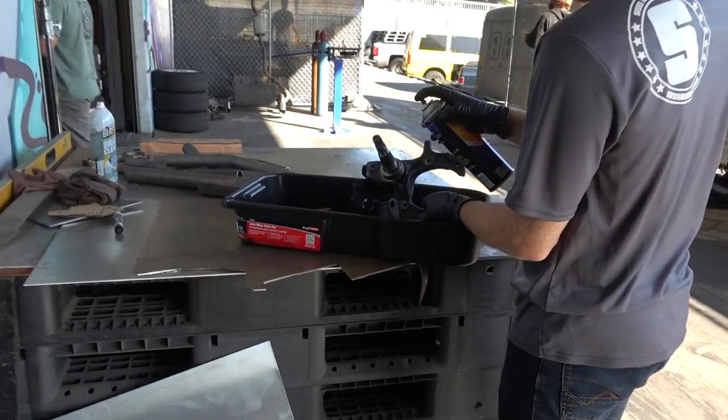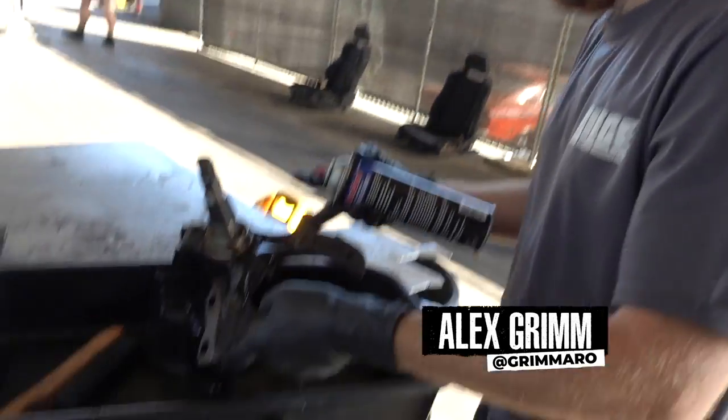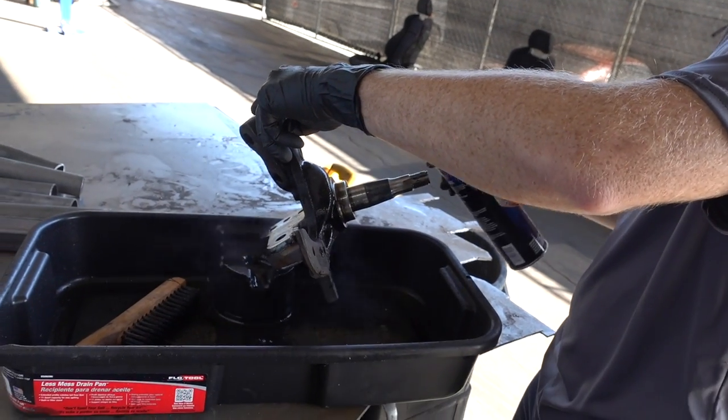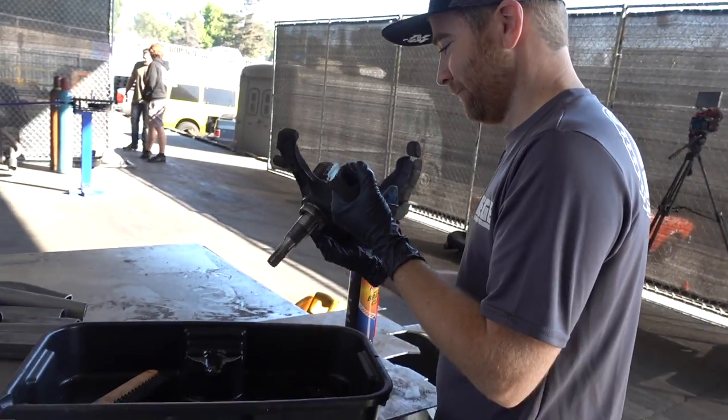Alex pulled off the knuckles from his little heat treating bay. How are we looking, dude? We're looking real good, man. I'm not worried about these things falling apart at all. Yeah, we let these things cool down over the weekend. Oh yeah, dude. That was a major hurdle that we needed to get done.